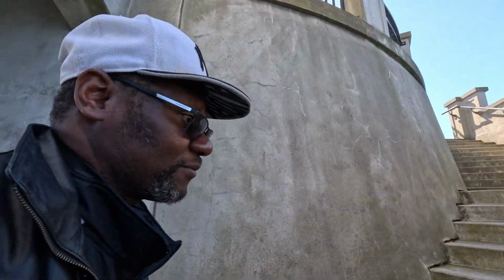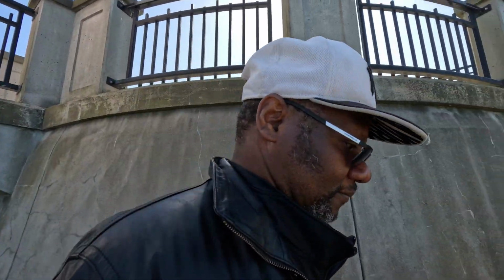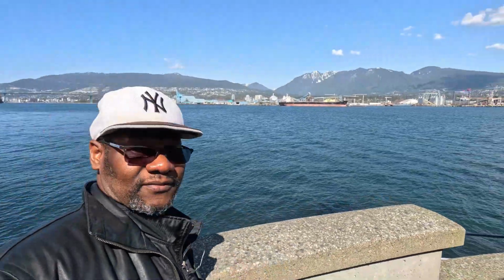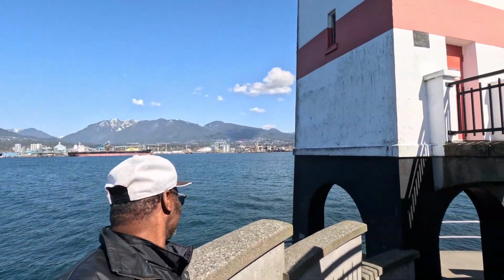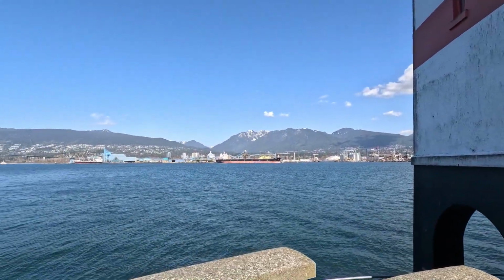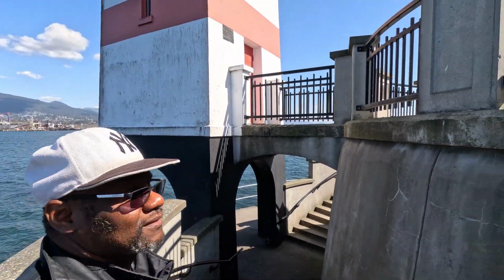That's a good way. I'll go this way. This is how it is. As you can see, over there, that's not Vancouver. That's West Vancouver. On that side, West Vancouver. That side, North Vancouver. Here we go, we're going up here. And here people come and take pictures.